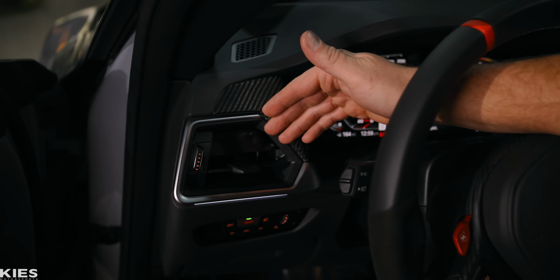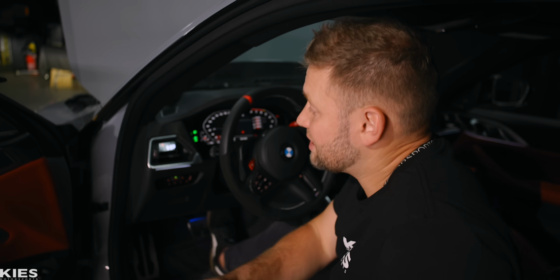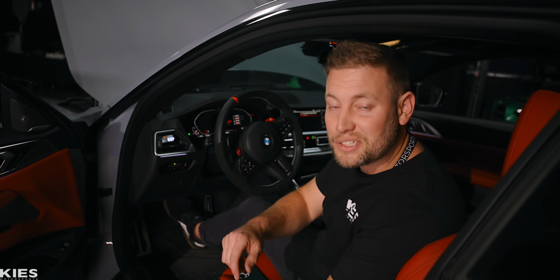I love these things. You can take a good look at your oil temperatures, your coolant temperatures, pretty much the main critical data that you'd ever need to see. So that's installed. Let's move on to the next thing.